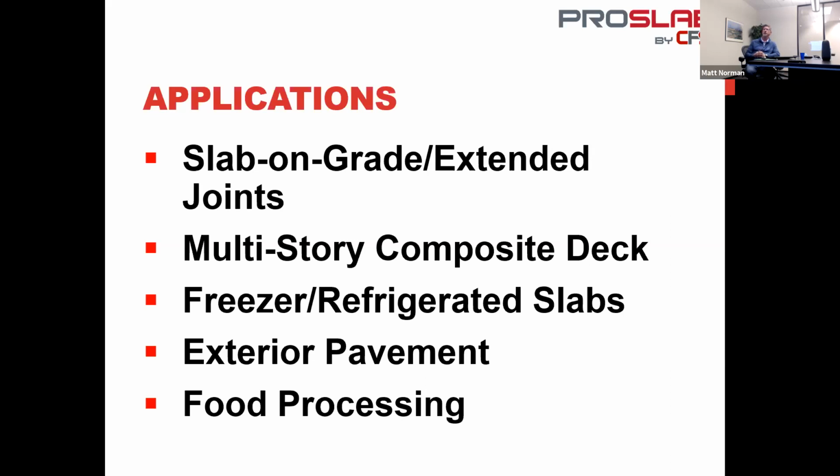I don't know if you've seen what's going on in the industry today, but based on the change in purchasing habits of individuals, there is a definite lack of freezer and refrigerated facilities in the United States. And it's one area that we feel is going to be a high growth area. Exterior pavement is a great application for fibers, both synthetic or steel. Steel fiber, being a steel fiber, can replace your reinforcing bars, can reinforce the joint itself. So it's an excellent application for exterior pavements.